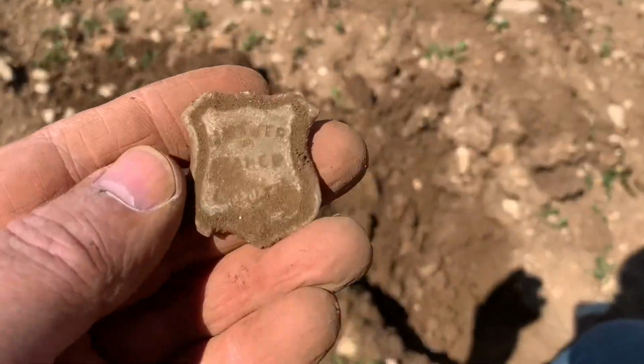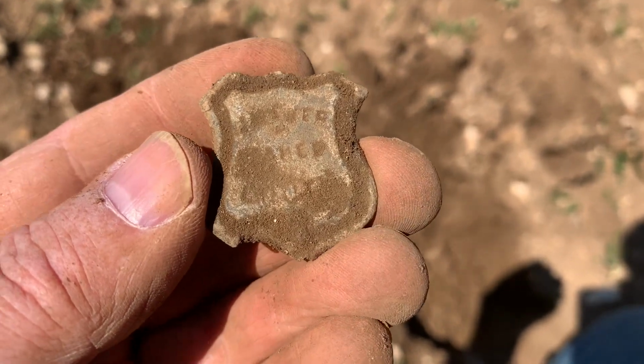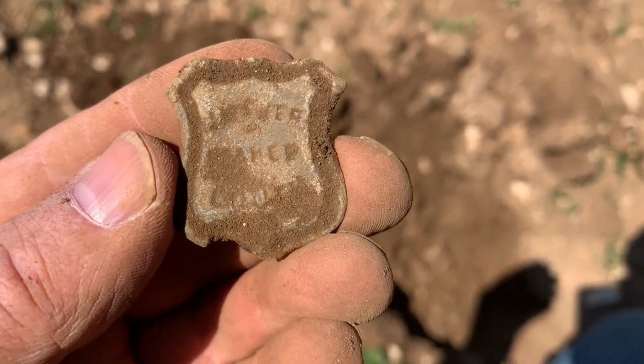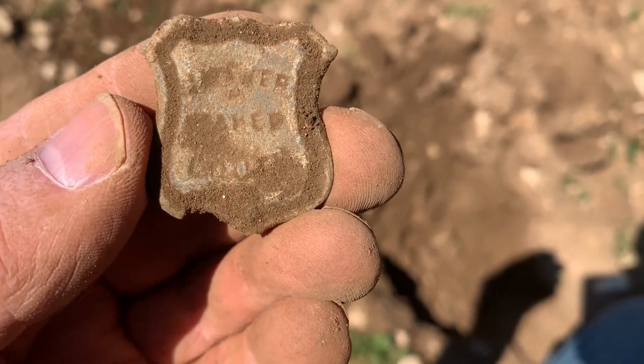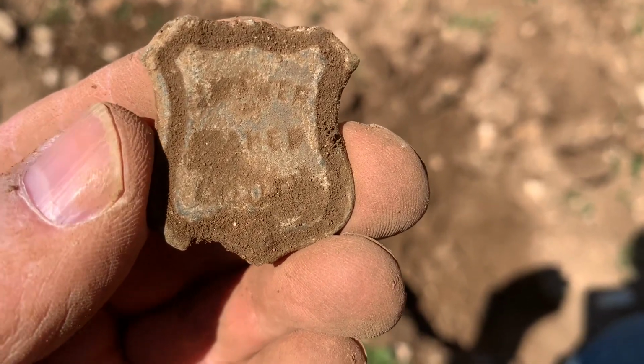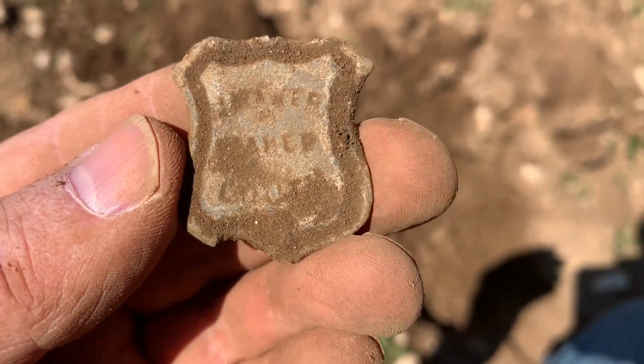Hey, a little artifact I've just found, look. It looks like a badge or something, there's some writing on there. So I'm just going to clean it up and see what it says. I can't see if it's focusing. I think it's focusing. There you go. I'll just have a clean up and get back to you and see if I can read what it says. But that's always a nice find, bit of an artifact.